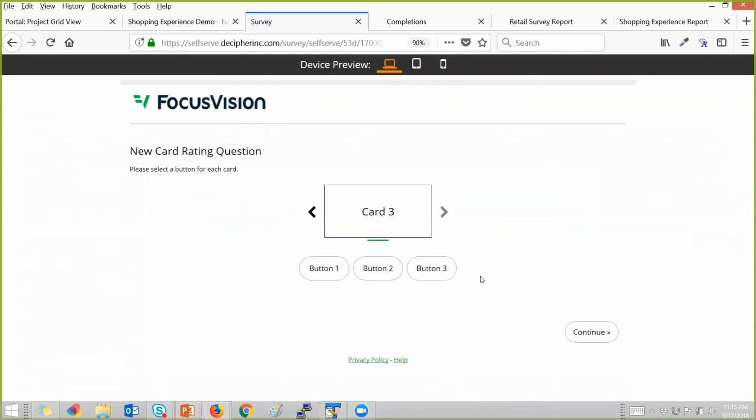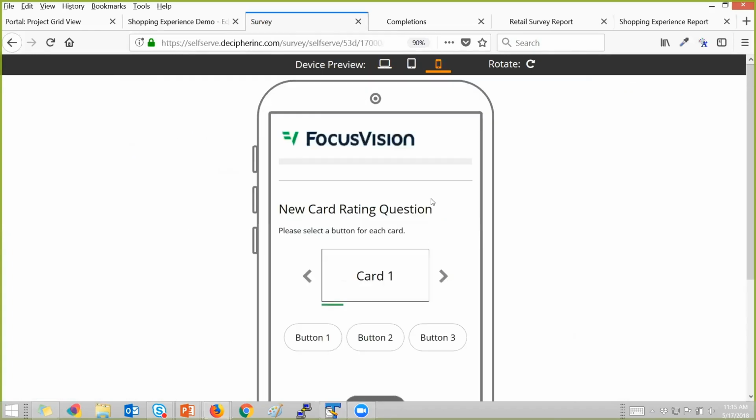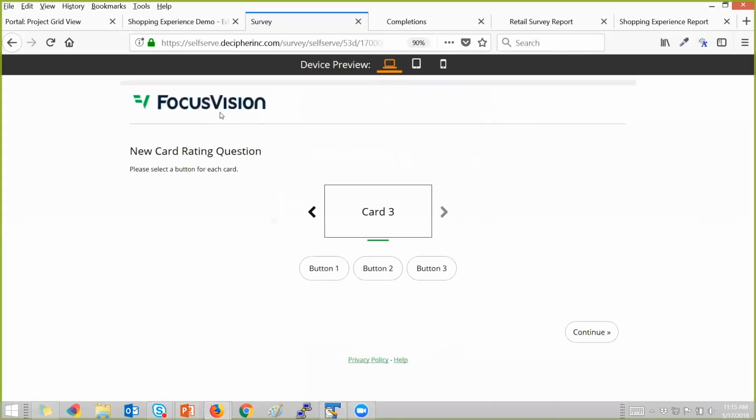Now I can see my different card ratings and the different attributes below, which in essence is an alternative to a grid type question, making it more engaging for your respondent, perhaps reducing your speeders and maybe even reducing your straight liners. What you'll notice up top here as well is that I can see it amongst different devices. So desktop view, perhaps I want to see it in tablet view, or maybe a mobile view, like an iPhone or something of that sort. And you'll also see all your bells and whistles are included.